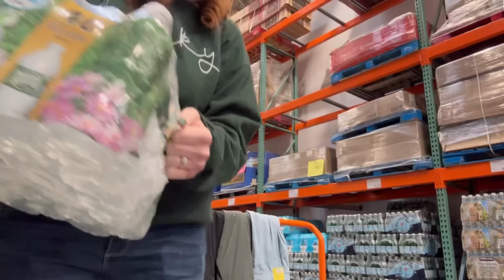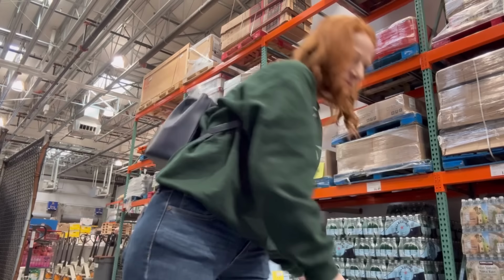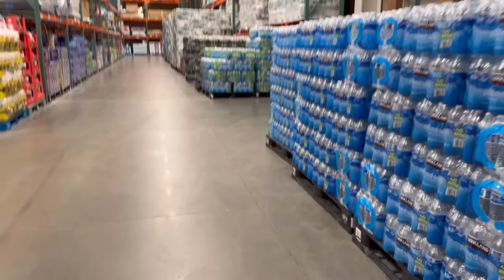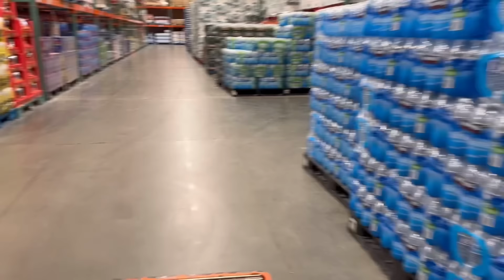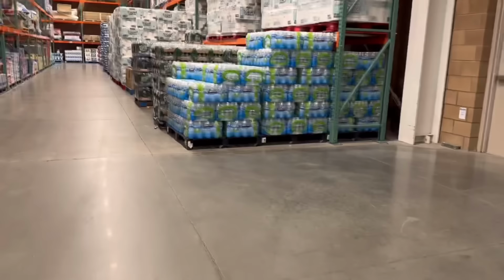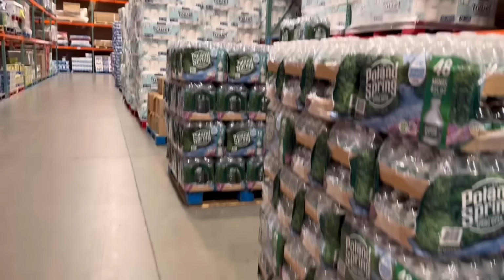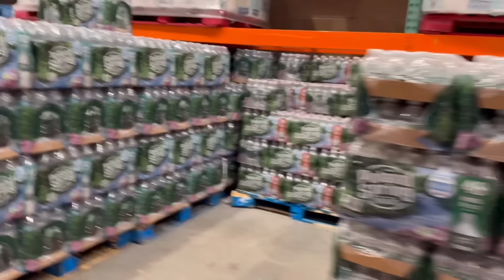All right, let's start with the Poland Spring. These are the regular bottles. Okay, we gotta get the small ones while we're here. Hopefully, yep, they're right there. And are those the sports caps? Okay, there's the small ones. There's the 1.5 liters that James likes. Oh, there's the sports caps. Okay.